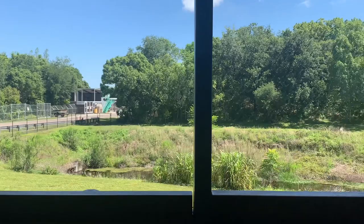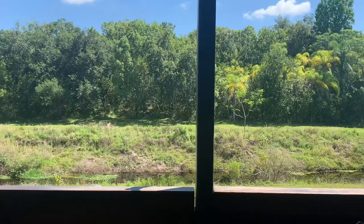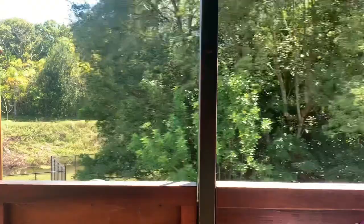We are now approaching Conservation Station at Rafiki's Planet Watch. For your safety and the safety of those around you, please sit all the way back against the bench and avoid leaning out toward the rail. Remain seated until the train comes to a complete stop, and please be sure to watch your children as you exit. Go well and explore.